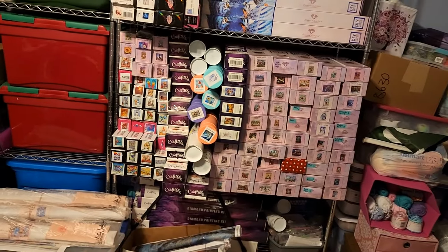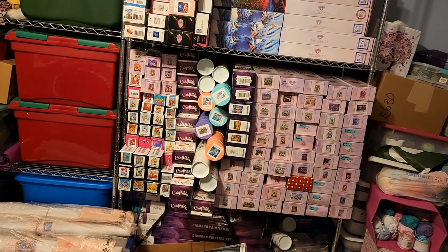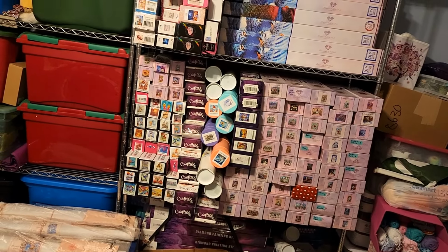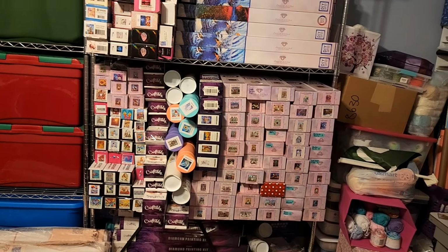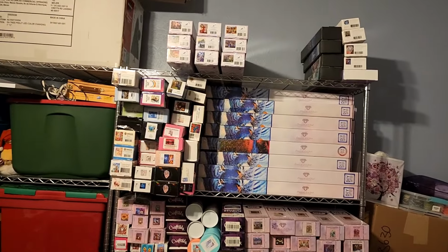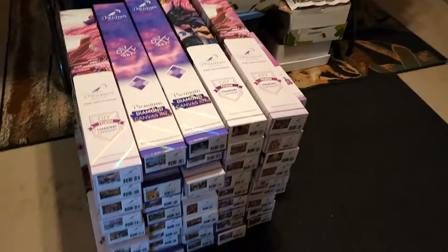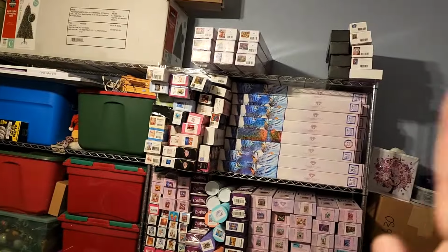Oh, most of it. A lot of stuff doesn't have anything on the end. The Craftably boxes, none of them are marked on the end of the box, so it's kind of hard to tell what those are. But this is what I'm down to, and I got those few Dreamer designs up there, and then I have that. So that pile right there is going to go up there on that top shelf.